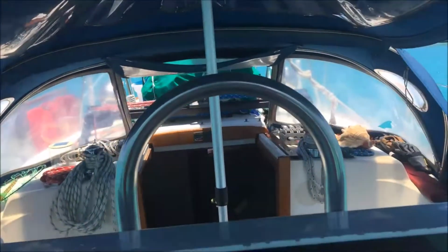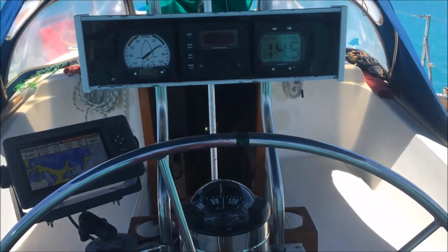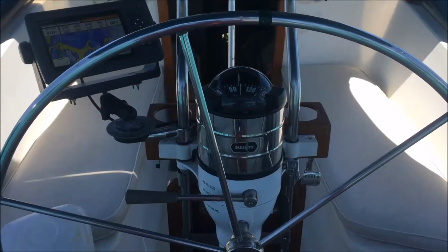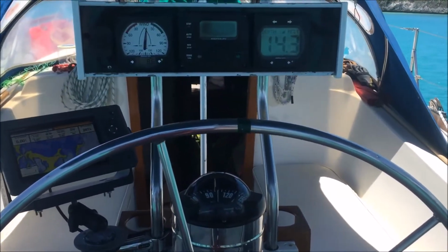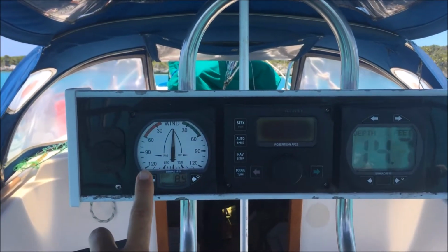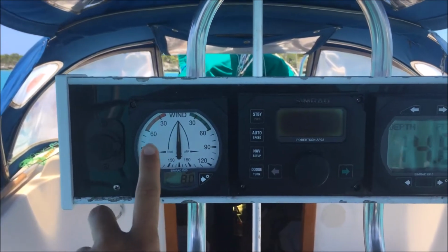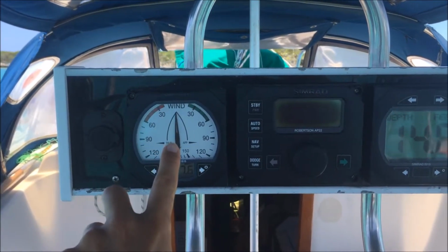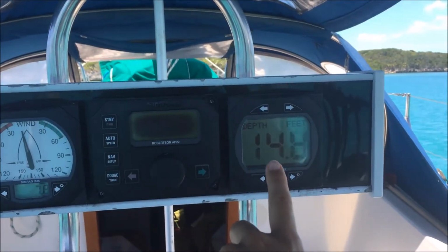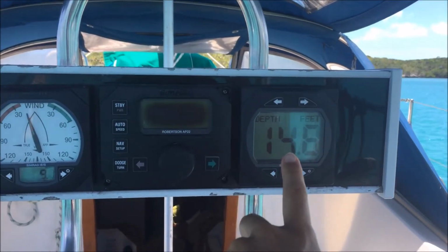I don't know if you've seen too much of this. Aside from the engine, this is really the heart of Peacemaker. You can see the wheel connected to the rudder. Our instrument panel here has wind speed and direction. We're tucked away now, anchored, so wind is only 8 knots, and it's coming straight ahead of us. This is our autopilot, and then this is our depth gauge. Right now it's showing we're in 14.8 feet of water, so that's a key instrument.